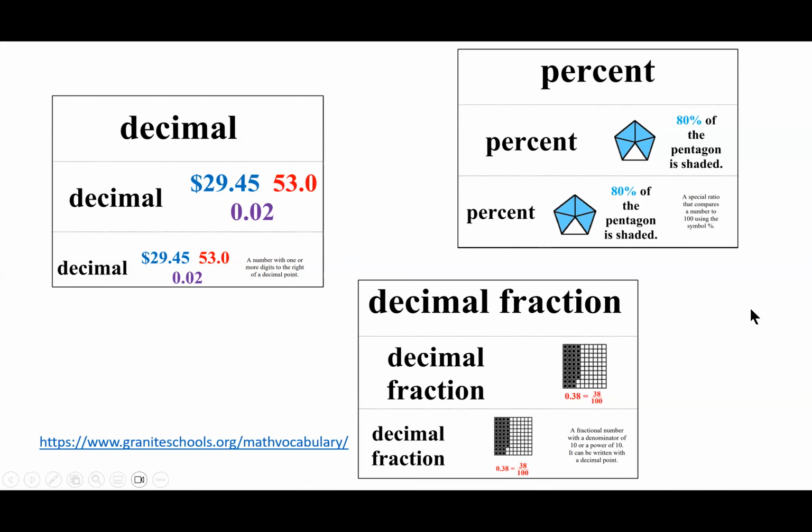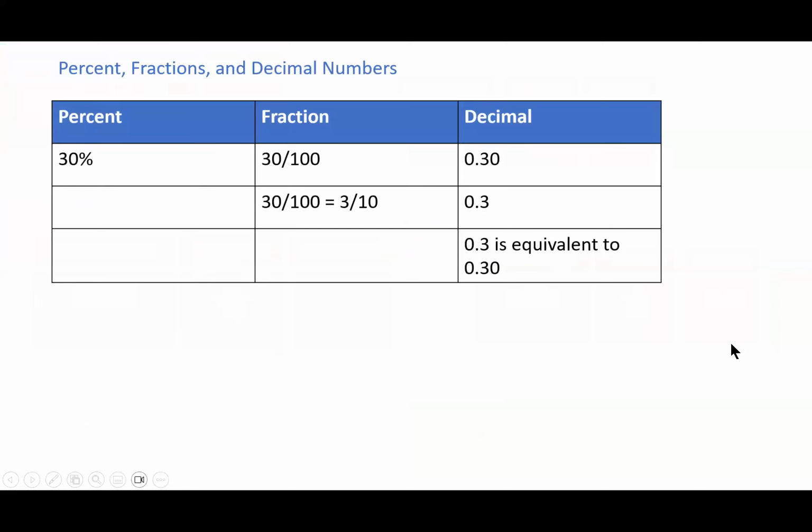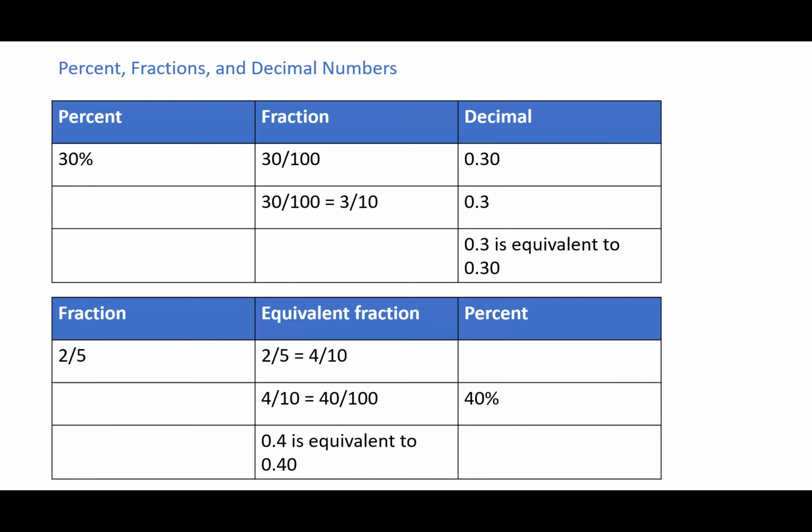There are your visuals again with your meanings. This one, I'm going to bypass this one and go in. Again, just a very simple visual for looking at the relationship between percent, fractions over 100, fractions over tenths, and then the decimal. Okay, and we're looking here at equivalent fractions and changing those to percent.